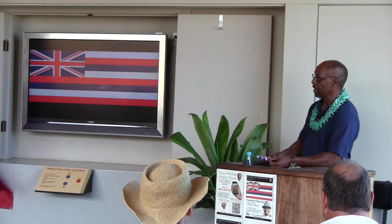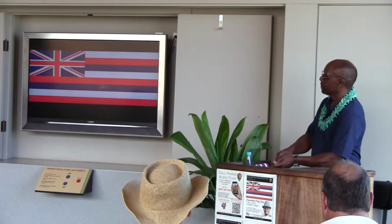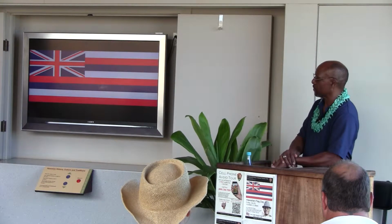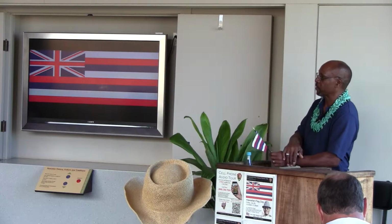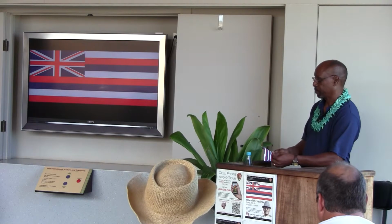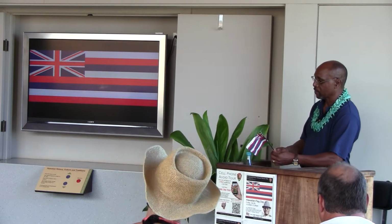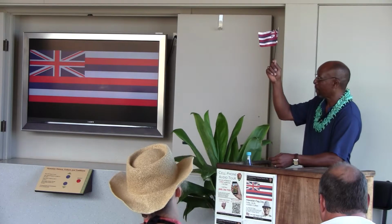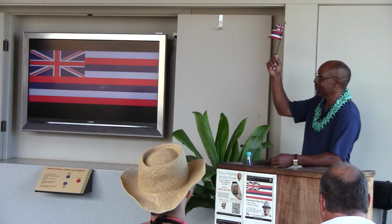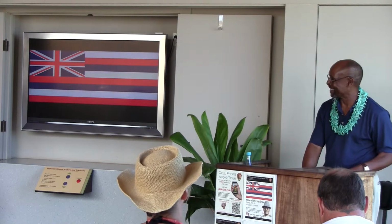So when he designed his flag, that's when he put the stripes on to represent the islands. But he kept the Union Jack because of his friendship with Great Britain. So if he had a ship out there, they would say it looks American, but it looked British too, so the Americans, of course, wouldn't do it.